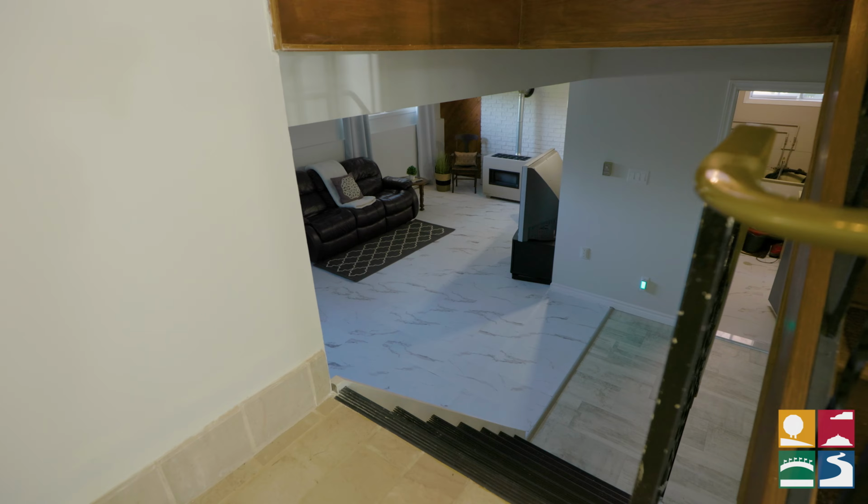And down here, you have plenty more of that. You have another full bathroom, two more bedrooms, and this rec room is amazing with the modern flooring. It really brightens up the space. I know you've probably seen the baseboards around the house, but this gas heater really reduces your bills. Let me show you the rest.